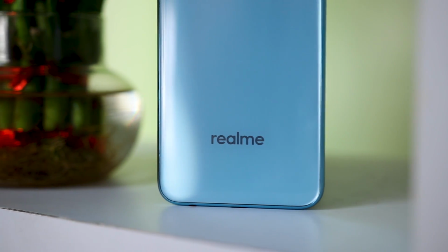So if you guys have been wondering what smartphone I have been using as my daily driver for the past 3 months, it's the RealMe 2 Pro. And when I first got this phone, there were so many reviews of it already, so I thought it was pointless making a review out of it.